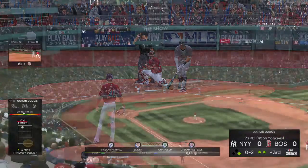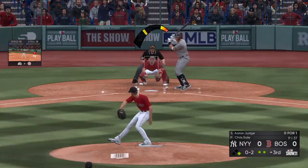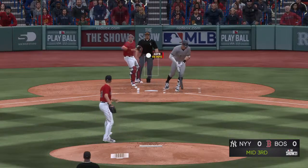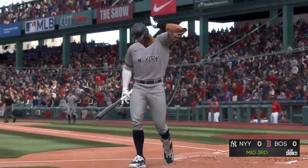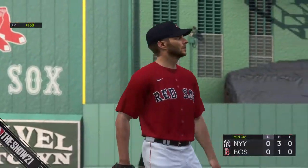0-for-1 here in the early going. Swings through it for strike number 2. Not the ideal location for a changeup up in the zone, but he got away with it. Got him swinging, and that will end the inning. The Yanks lead 1. Home half of the 3rd coming up. No score.